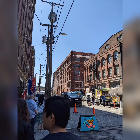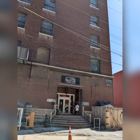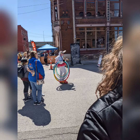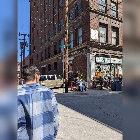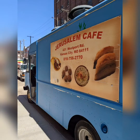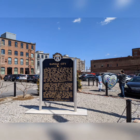There were a lot of food trucks in the streets, and there were activities. For example, there were people who were dressed up as Easter bunnies taking pictures with kids. And then for lunch, we went to this food truck called Jerusalem Cafe, where we had falafels and gyros. I like how they took the old buildings and they renovated the inside to make these cool and hipster shops.